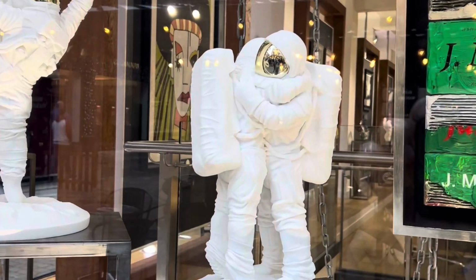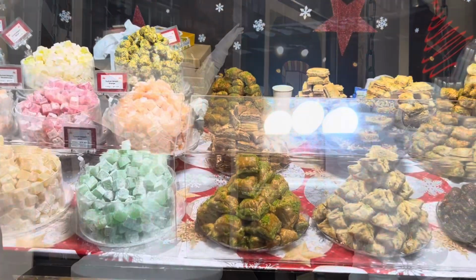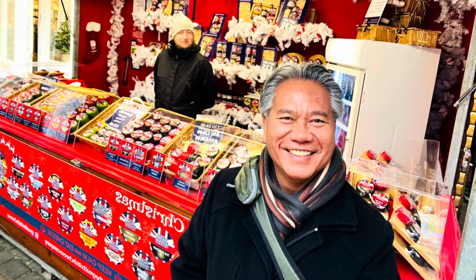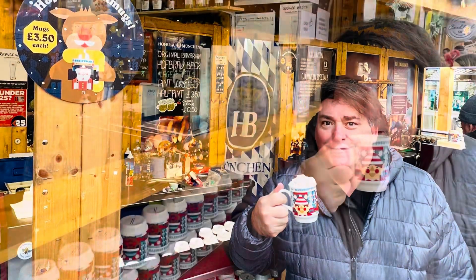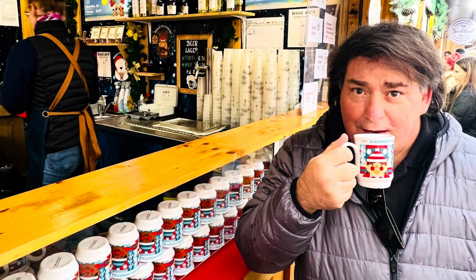I thought these little astronaut statues were cute too. I took a little video of those. Those were pretty unique. And then you guessed it, more sweets. They were just everywhere. We took a couple more cheesy touristy pictures, and then we did decide to get some hot chocolate because at these Christmas markets they usually have an individual specific Christmas mug you can get that says where you are in the year.